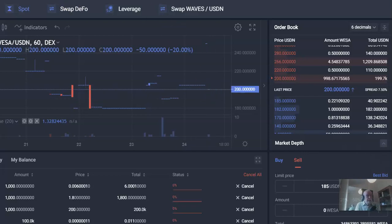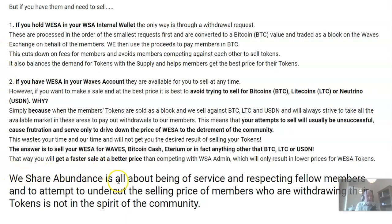So just remember that WeShare Abundance is all about being of service and respecting fellow members. And to attempt to undercut the selling price of members who are withdrawing their tokens is not in the spirit of the community. And I know that as a member of this community, you want to behave in the right way. So sell them for Waves, sell them for Ethereum, sell them for anything you like. Just stay out of the way of Bitcoin, Litecoin and USDN unless you're prepared to accept the prices in those blue areas.